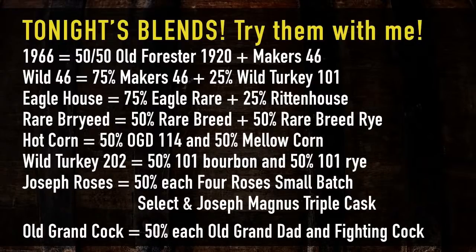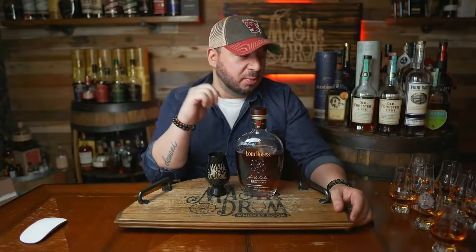We have a Joseph Roses, which is 50% each of the Four Roses small batch and the Joseph Magnus triple cask, and the Old Grand Cock. I can't take credit for that one. I think that was actually an 80HC whiskey creation, 50% each of Old Grandad and Fighting Cock. And then the last one that's actually not there, that I totally forgot to put in until I realized it about an hour before the show, was Woodford Double Oaked and Jack Daniel's single barrel proof. I just did a 50-50 blend with that one.